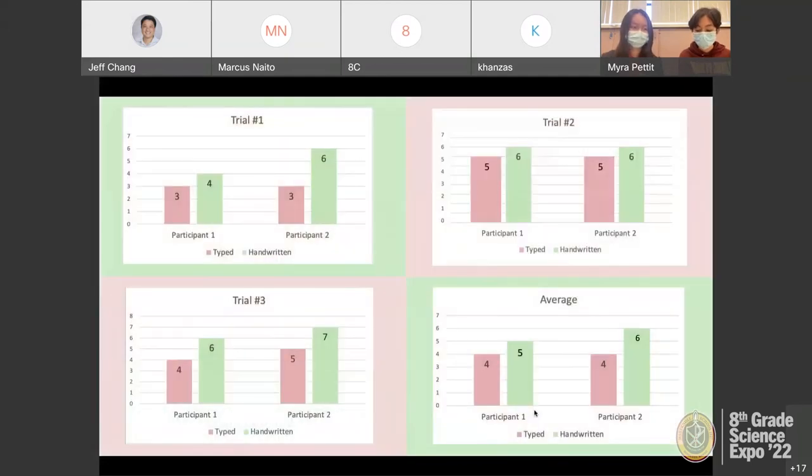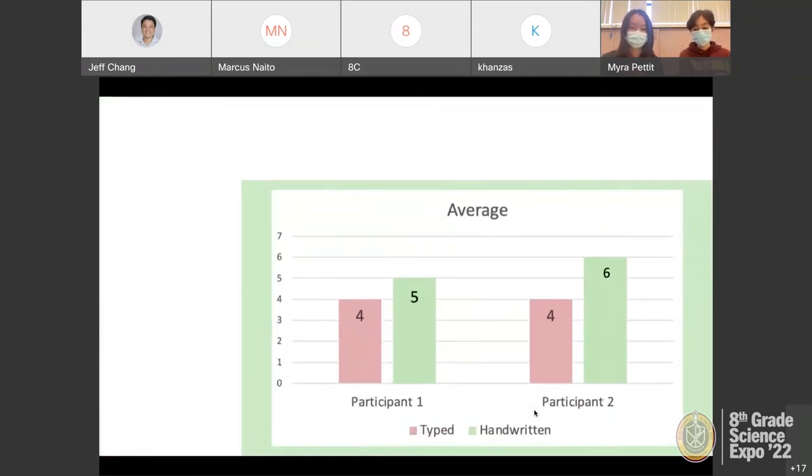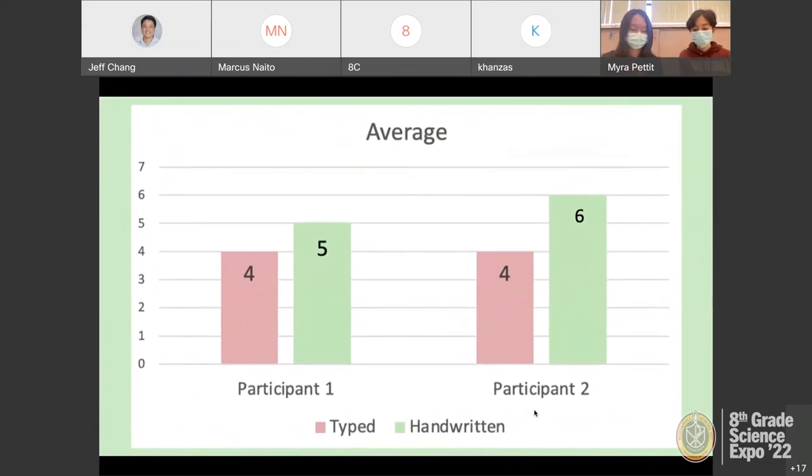All four of these graphs have pink and green bars, which represent the amount of correctly recited combinations. As we take a look at these graphs, we see a pattern. The green bar, which represents the handwritten test, led to a more accurate outcome. Shown on the screen is the average results of all three trials. Participant 1 had an average increase of 1 combination, while participant 2 had an average increase of 2 combinations.